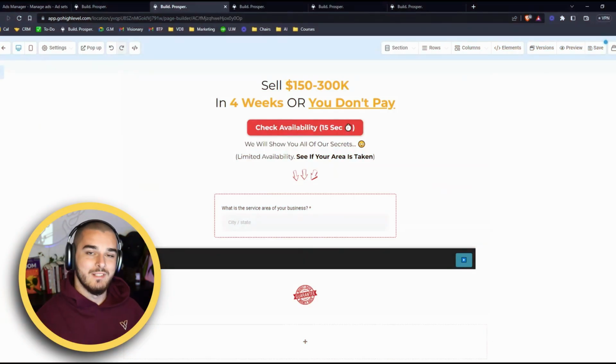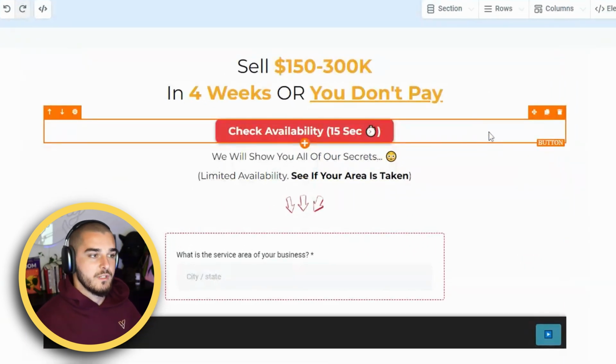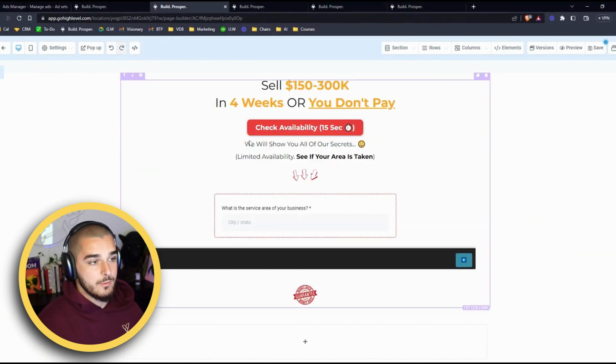Now, I've gone ahead and deleted my logo and some keywords that would give away the specific niche that I'm in, because the last thing I'm trying to do is give you guys a copy and paste. What I want to do is help you guys think for yourselves, but I'm giving you an example here. So we sell very high ticket items for our clients. So we have a very bold claim: sell 150 to 300K in 4 weeks, or you don't pay. And then we get them to check availability.